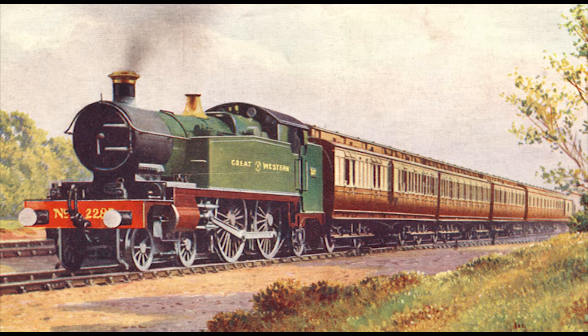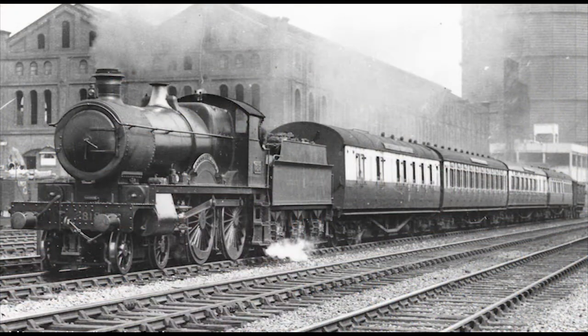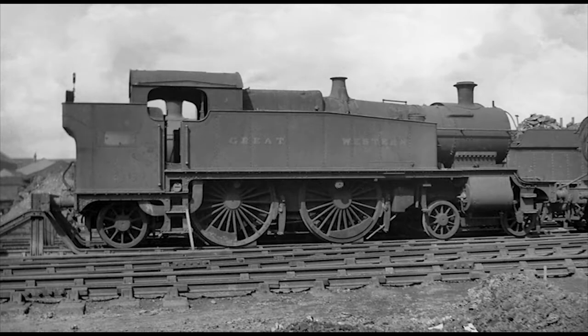However, just like their tender-wearing counterparts, they too were prone to rough riding when up to speed, due to their short wheelbase and large external cylinders. In the end, both the County 4-4-0 tender engines and County Tank 4-4-2 tank engines were considered Churchward's least successful designs. Withdrawal for both versions of these engines took place between 1930 and 1934, then all were scrapped.